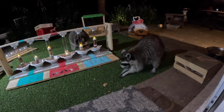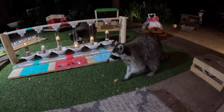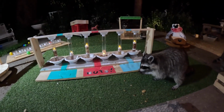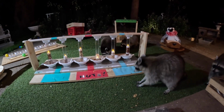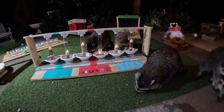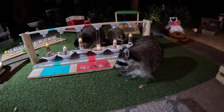Okay, Mama Moira showed up. I tossed a couple peanuts down there to get her over to play the game. Now, she played a big role in the Kentucky Derby race. She was kind of the boss of the tubes, and she was pushing people out of the way. Let's see if she plays a little nicer this time. Uh-oh, she's got her sass back.